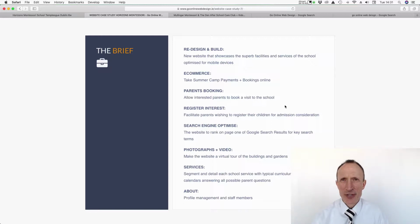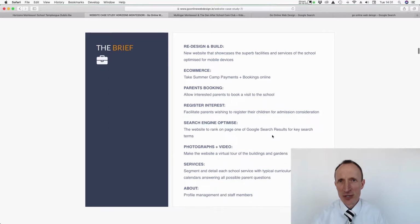to be providing a facility for parents to register their interest if they want their kids to be considered for enrollment to the school, to search engine optimize the website. So that means when somebody goes to Google and wants to type in various types of keyword phrases that may relate to the school services, that this school appears up on the first page of the search results, to do the photographs and videos for the website, to cover off all the services in as much detail as possible to reduce down the amount of information that the school gets on requests from prospective parents, and then to profile the management and the staff members.